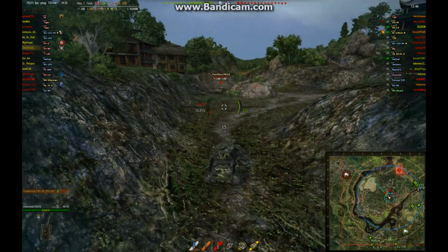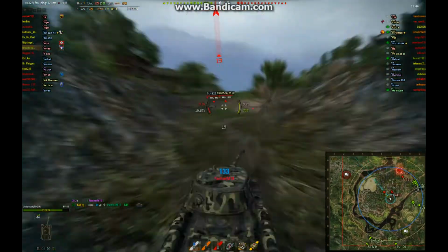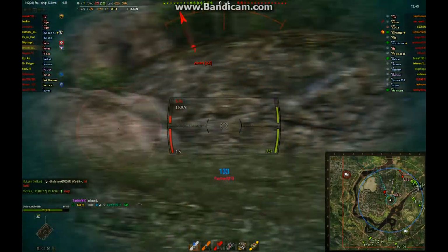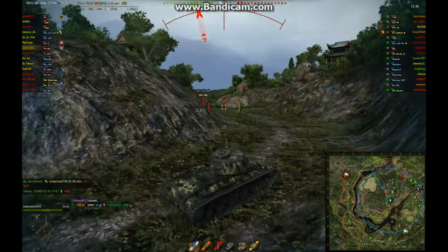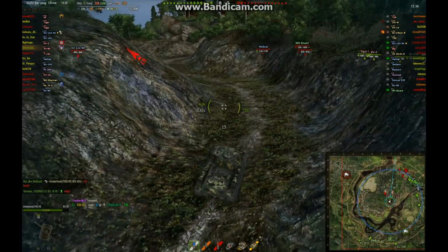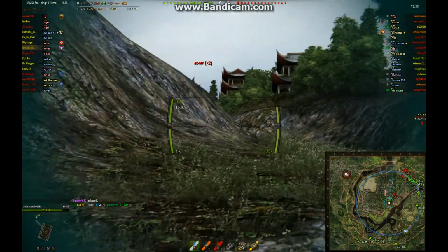KV-13 comes through, we back away. Uh-oh, Panther. He gets a shot on us. I'm weaving. Oh no, now there's an SU-122-44. I'm backing up. I'm lucky I get all the tier 7 tanks. Now, why am I the only one here? Great move, guys. Just great.